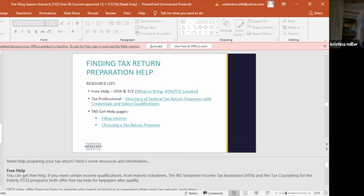There is free help. I know some people can't afford to go to tax preparers. They're not exactly inexpensive. So you can get free help if you meet a certain income qualification, from trained volunteers. The IRS has a program called VITA, which is IRS Volunteer Income Tax Assistance, and the Tax Counseling for the Elderly, which is the TCE program. Both of them offer free tax help for taxpayers who qualify.